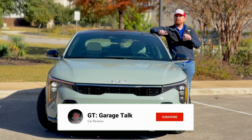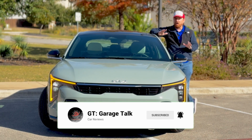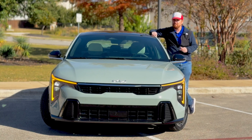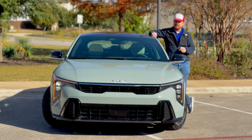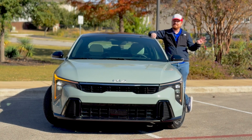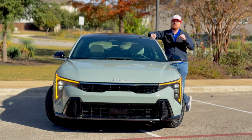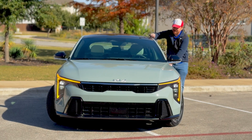Yes, gearheads, the first thing I want to do is thank Kia for flying me out here to Austin, Texas to sample this new GT line premium package, because as of this recording, these have just started hitting dealer lots. The vehicle has been around since October in its base trims, but this is the premium trim with that GT line logo and all the amenities that come with it.